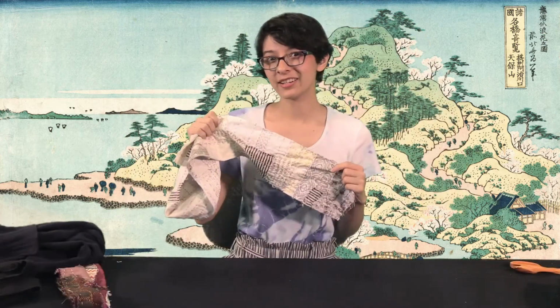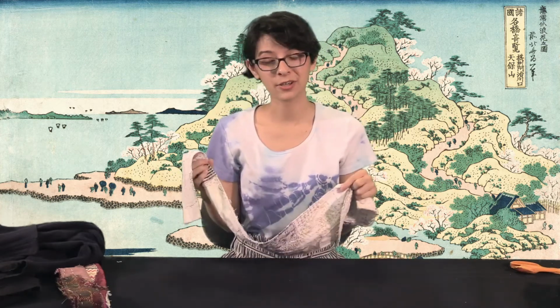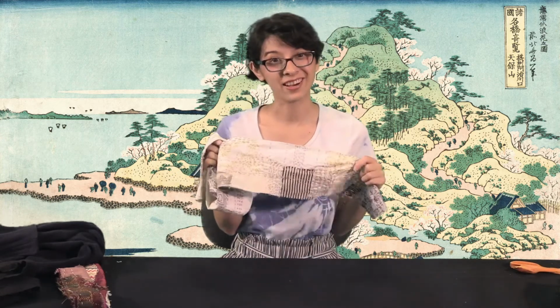So I'm making a costume that I'm going to need a white little head covering for. So I'm going to add to this one a bit in the back, make it more like a triangle, and I'm going to use it for that costume.